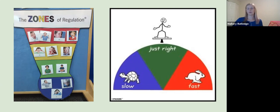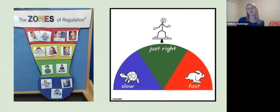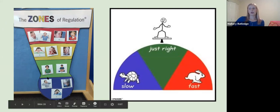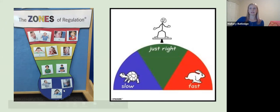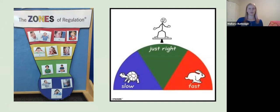So I've seen zones presented as a thermometer, like the picture on the left. This is actually a chart that I made for my own classroom, and the idea here is that your blue zone is the bottom of your thermometer, and then the red zone is when your thermometer is getting so hot it's about to blow. So that would be why we could use a thermometer as an idea of how to present those zones colors.